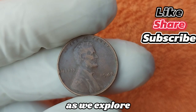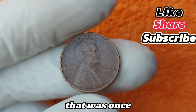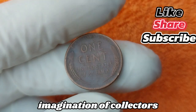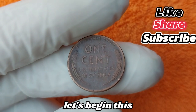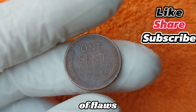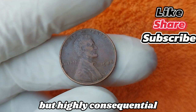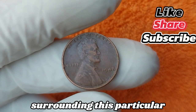Stick with us as we explore every corner of this coin's incredible story and break down how something that was once casually dropped into pockets and jars has captured the imagination of collectors and investors alike. Now, let's begin this numismatic journey with the basics before moving deeper into the world of flaws, minting mishaps, rare misstrikes, and the obscure but highly consequential possibilities that have created a market frenzy surrounding this particular issue.